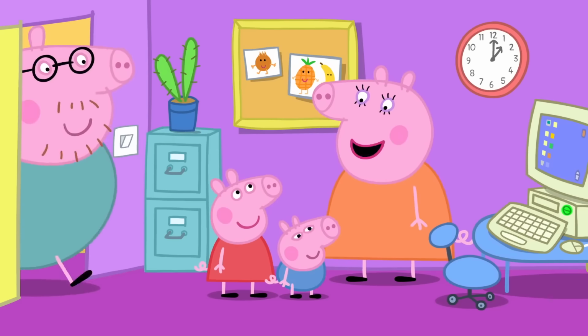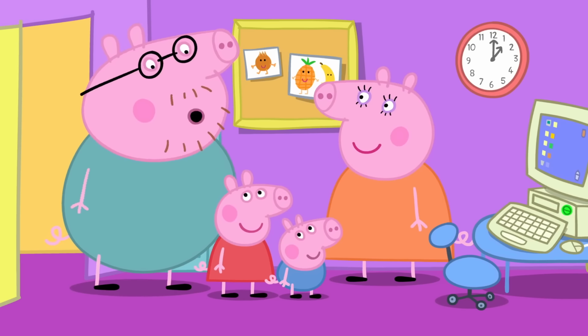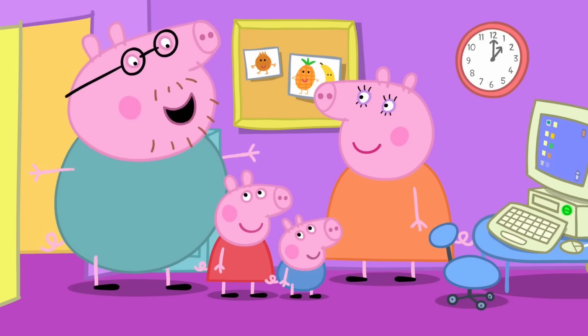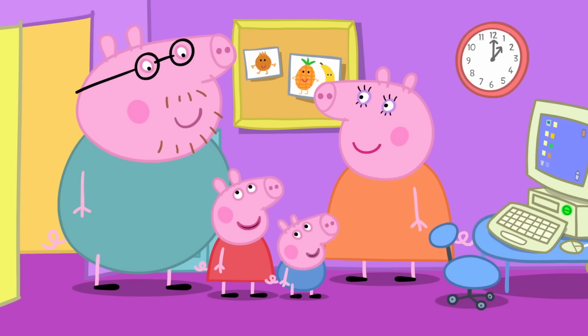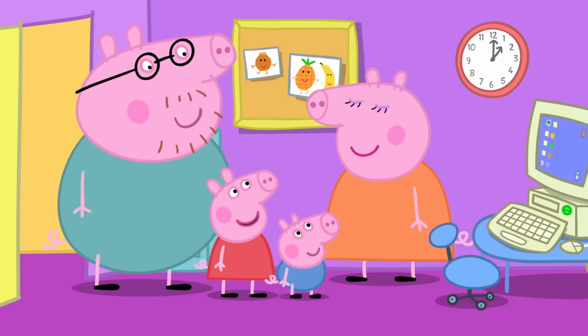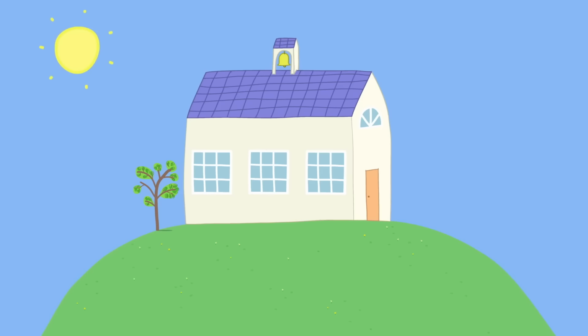Is your work all right, Mummy? Yes, Peppa. I've just sent it off to be made into a real storybook. Ooh, a storybook. Not just one book. Lots and lots of books. Going to bookshops everywhere. Wow. Mummy, can you read us your story? Yes, I'm going to read it to you and your friends at playgroup tomorrow.